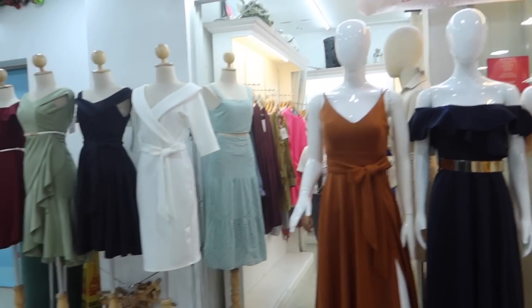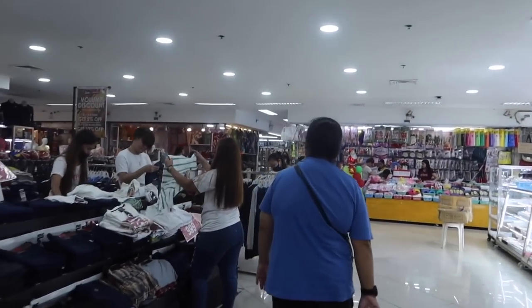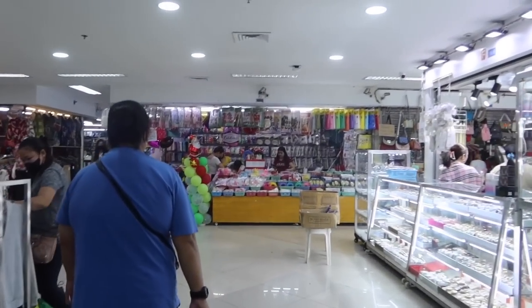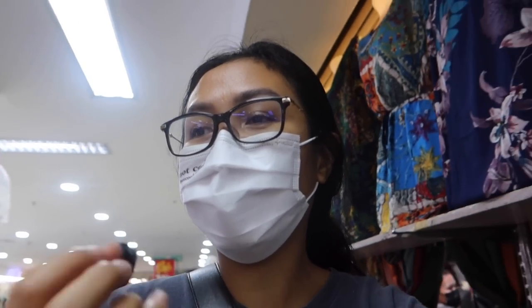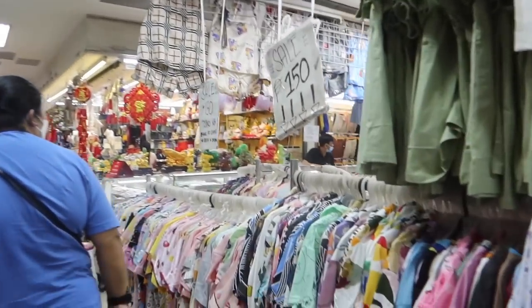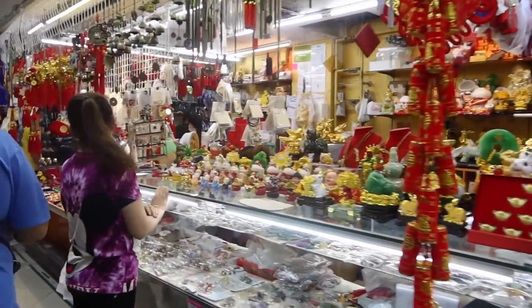Divisoria. Before Shopee or Lazada, Divisoria. And even up to now, I'd rather go here than shop online. I don't know. I feel like I like to see it in the flesh before buying it. So, dito talaga ako nag-shopping sa Divisoria. Mas gusto ko ito kasi mga mall talaga. Ang dami mong mahanap na super mura.